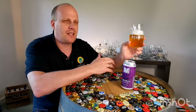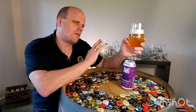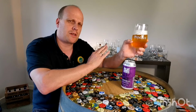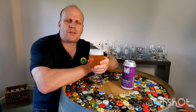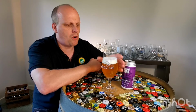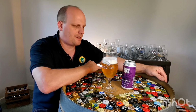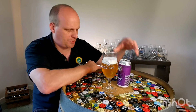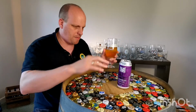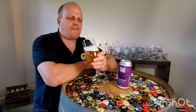So actually that's not true. That's true of IPAs more in the modern old school style, so your West Coast IPAs, whereas your East Coast IPAs are probably going to have a lot more Pilsner malts or lager malts or wheat. But I'm thinking this is probably going to be a West Coast IPA. I had one can before, and I remember I really enjoyed it. So anyway, let's give this one a crack.